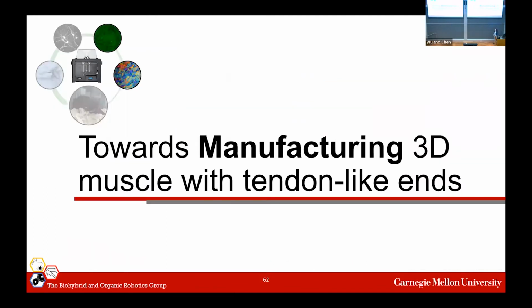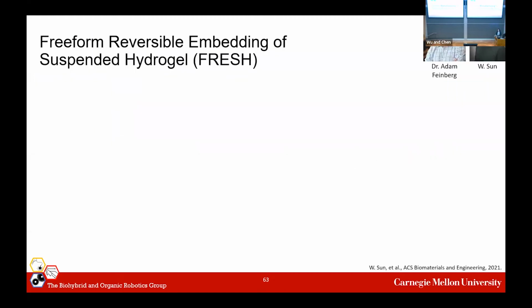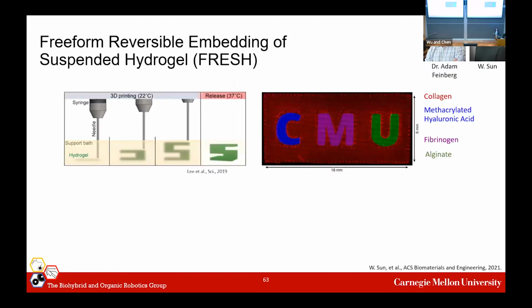So to address this challenge, we've been working on a number of manufacturing techniques to allow us to fabricate 3D muscle with tendon-like ends. In this work, we're collaborating with Dr. Adam Feinberg, who's in BME at Carnegie Mellon, to integrate fiber reinforcement into the FRESH printing platform that he's developed. So what this printing approach is, it is a free-form reversible embedding of suspended hydrogels. And basically, you're printing a very soft material into a shear thinning support glass.